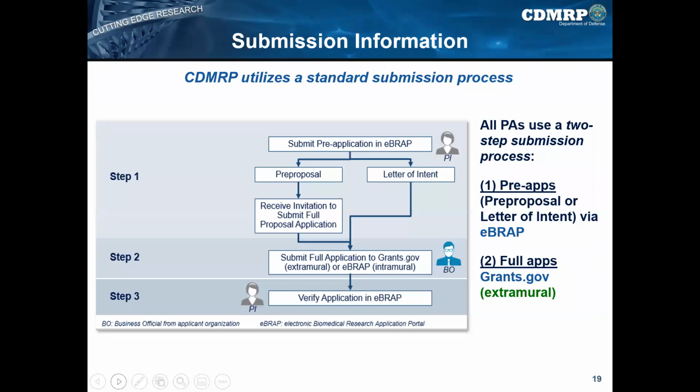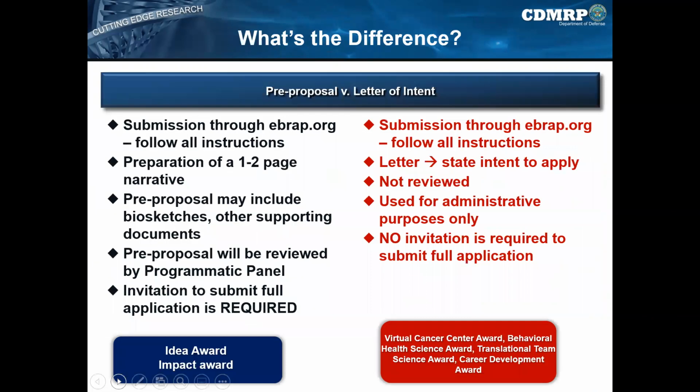So let's go to the next slide. And here on slide 20, we're looking at the difference once again for pre-proposal and letter of intent. I'm not going to go in depth into the slide.